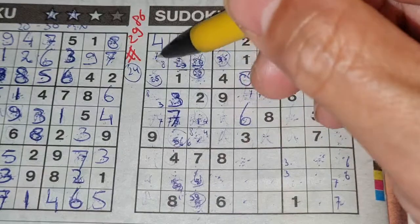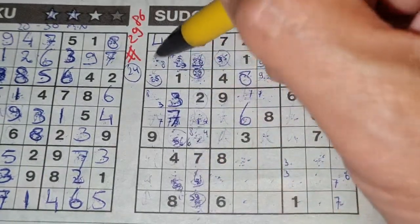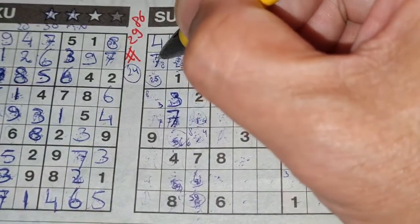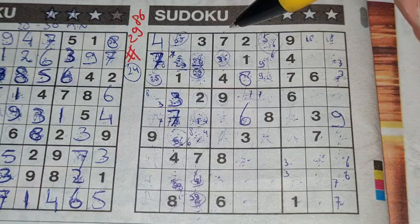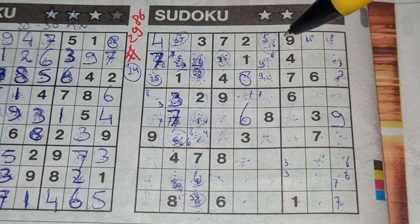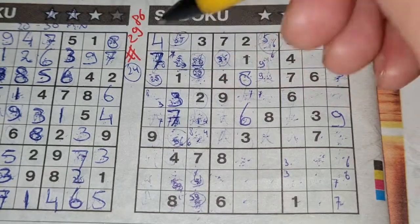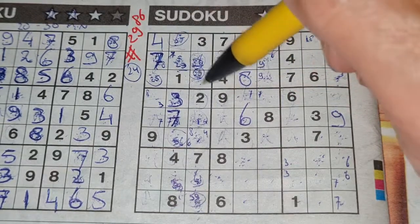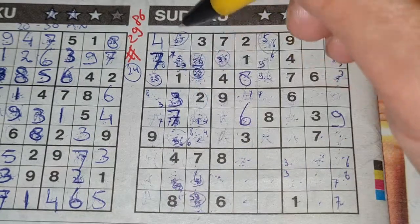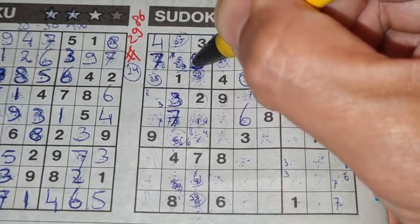7 in this column, 7 in the second column, so in the third column. The only place for the 7 should be there. And I've eliminated the 8. Because in this big square, 1, 2, 3, 4, 5 missing numbers. One of the missing numbers is an 8. We see here an 8, no 8 in these two boxes. There an 8, no 8 in those two boxes. So the only place for the 8 should be there. Okay.